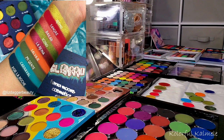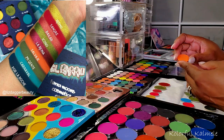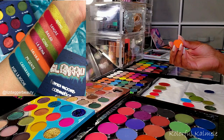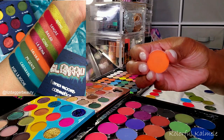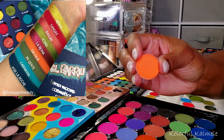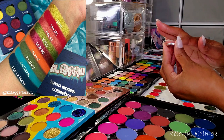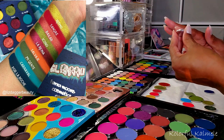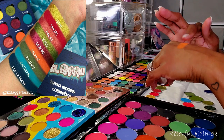Okay, so the next shade in the swatches is Salvaje, which is a really pretty kind of pumpkin-y, but bright. It's like pumpkin-y, but still bright orange. And the one that I pulled to start with was from Looxie Beauty, and it's Mesa. And I thought, okay, well, this might be close enough, you know? I have oranges, but I have like super bright oranges.